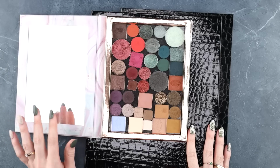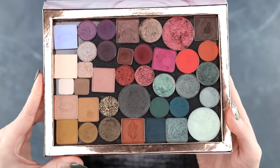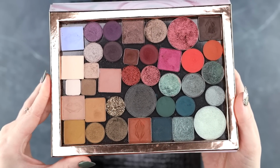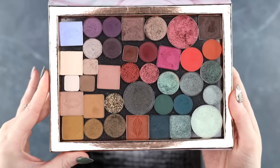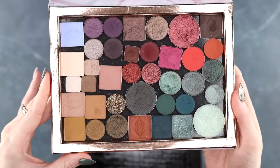This is the last custom eyeshadow palette that I built. One of my favorites, if not my absolute favorite of all time. And I got a lot of use out of this before I left LA. But I think it's time to break it apart and put all of these eyeshadows back where they belong.